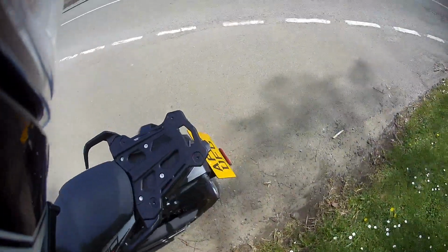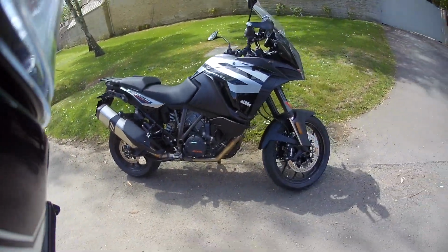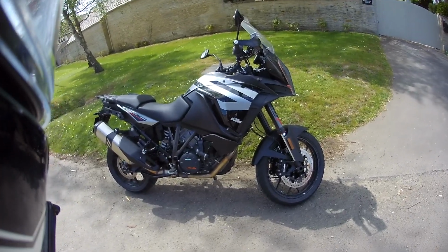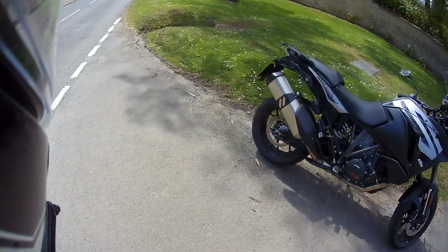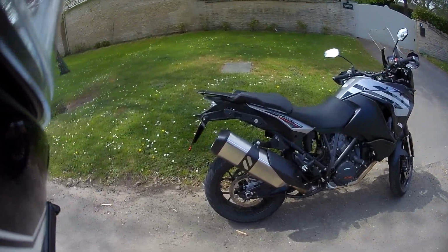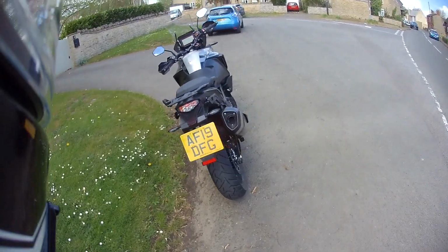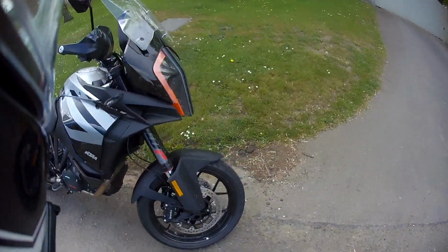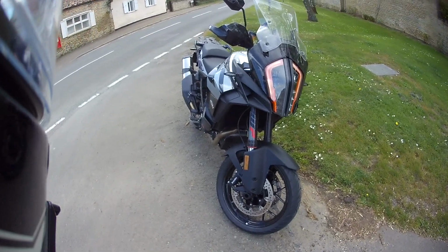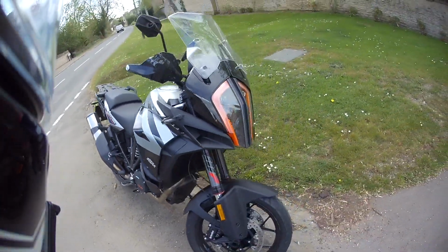I'm gonna have a little look around it. 1290 Super Adventure S. So you can see there's a lot of similarity with the GT. As I said, it's got the Brembos on the front and rear. Obviously got the smaller section rear compared to the GT. I think that's probably the same as the GS actually, 170, 19-inch front. Got a bit of protection there on the front cylinder, which the GT doesn't have. I don't know whether it's a bash plate or just plastic, but giving it a bit of weather protection nonetheless.